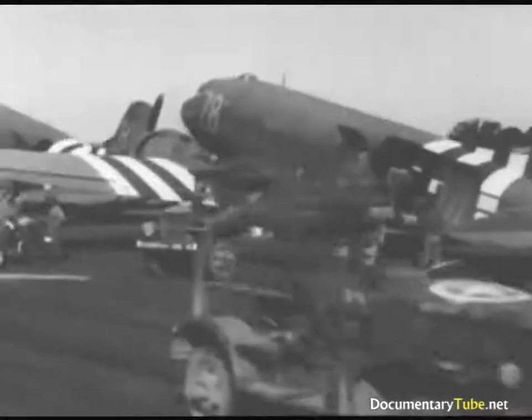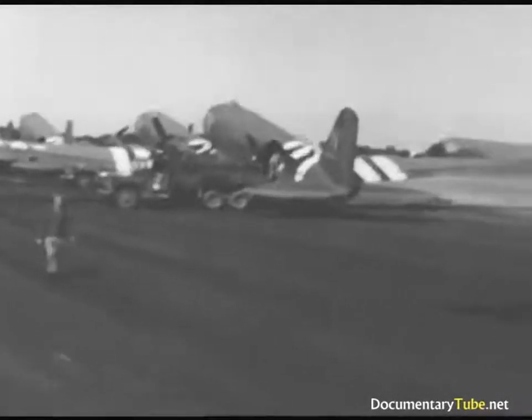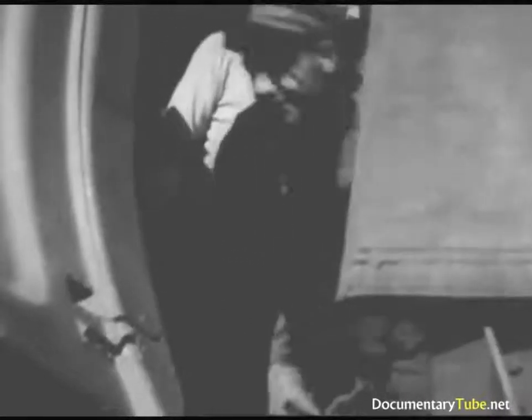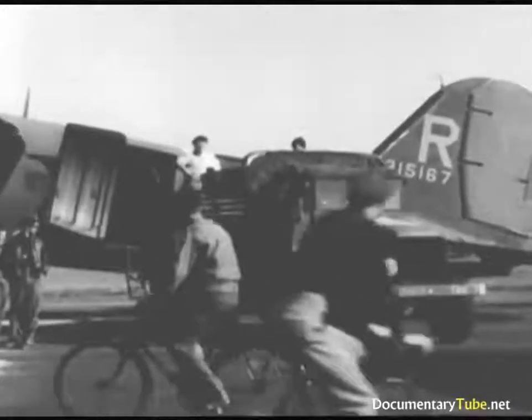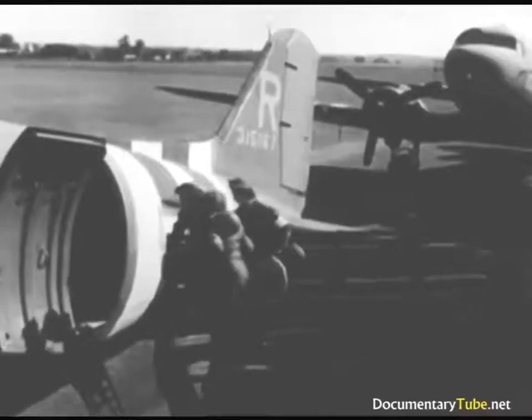The weather turned bad, and it was impossible to move supplies across the beaches. But the army which had landed had to be supplied. Back in England, Troop Carrier is assigned the job of getting it to them. Nurses and medical supplies make the trip along with shells for Allied guns.